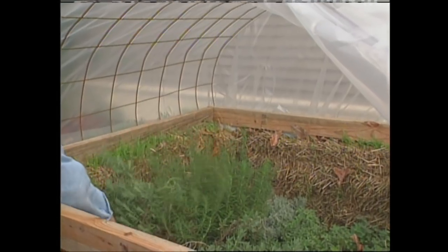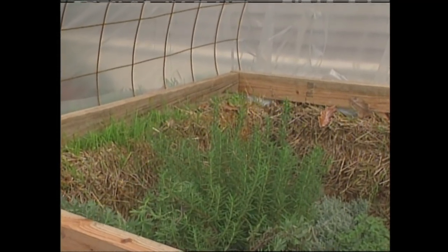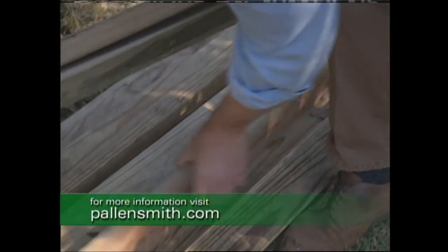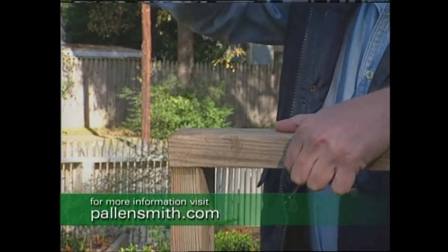If you don't have raised beds, I found this concept helpful for bringing plants through the winter by setting it on top of bales of straw. The first step in putting this together is to build a 2x4 frame, and to save time, I had the boards pre-cut at the lumber yard.